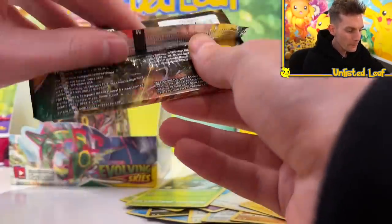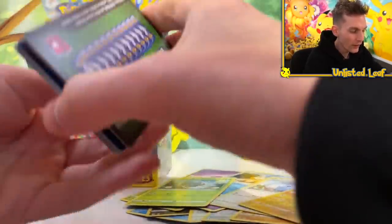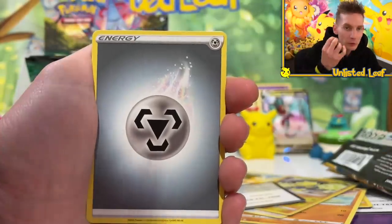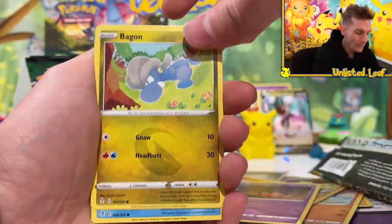Just want to get whatever the ultra rare is. We are dwindling closer and closer to the final couple. There's that code card. Let's go and swing it around. Everyone with me, right? Literally, cross your toes, little Timmy. Fingers, toes, let's go. Pyroar, Tentacool, Pumpkaboo, Bagon.